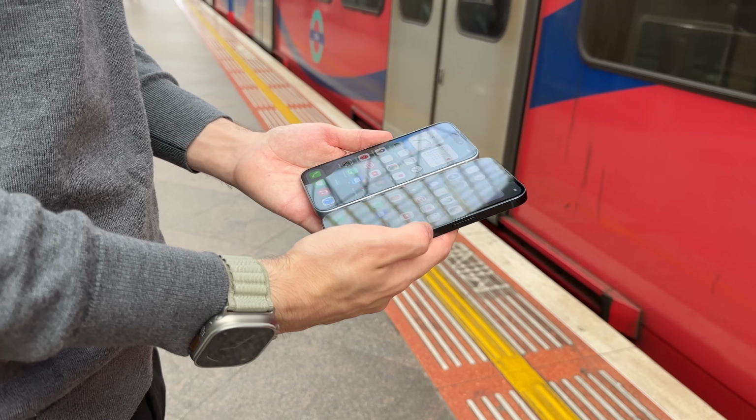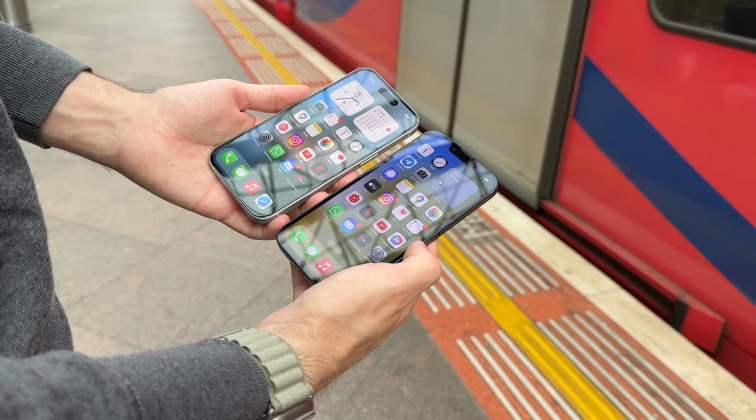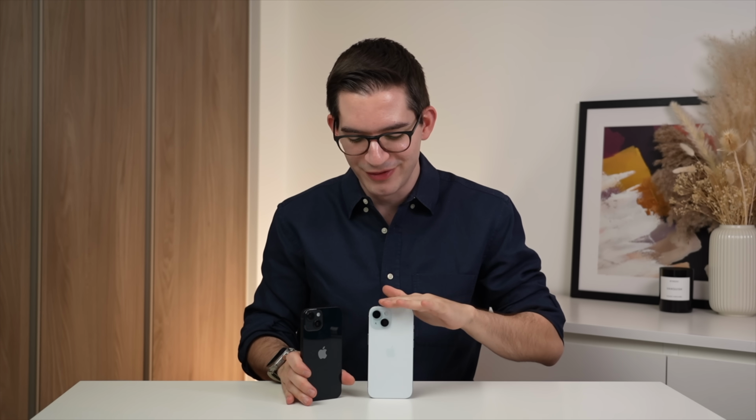What is more important is if say you're on an iPhone 8, 10 or 11, the question is, do you save roughly $100 and get the iPhone 14, which is now going to be a little bit more affordable, or do you spend that bit extra and get the iPhone 15? And well, the answer here is easy. In my opinion, you should spend the extra $100 and get the iPhone 15.